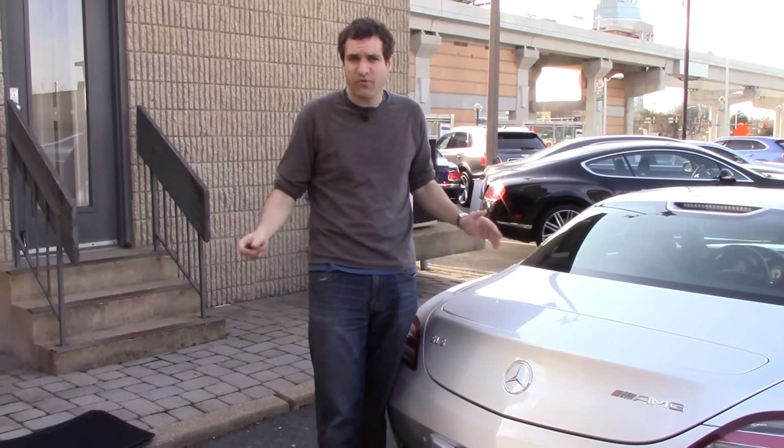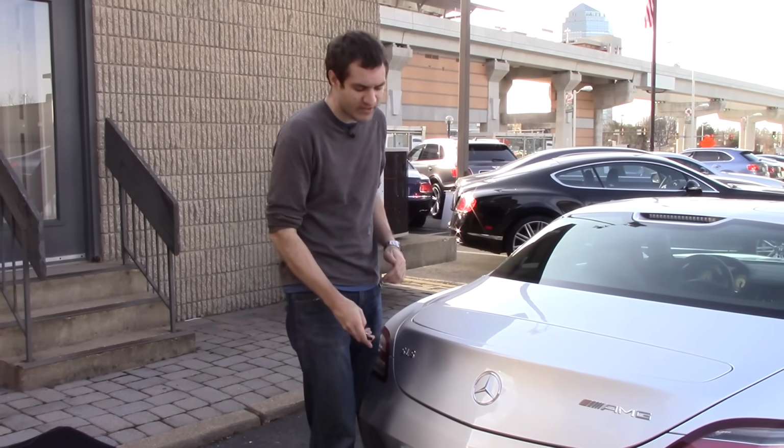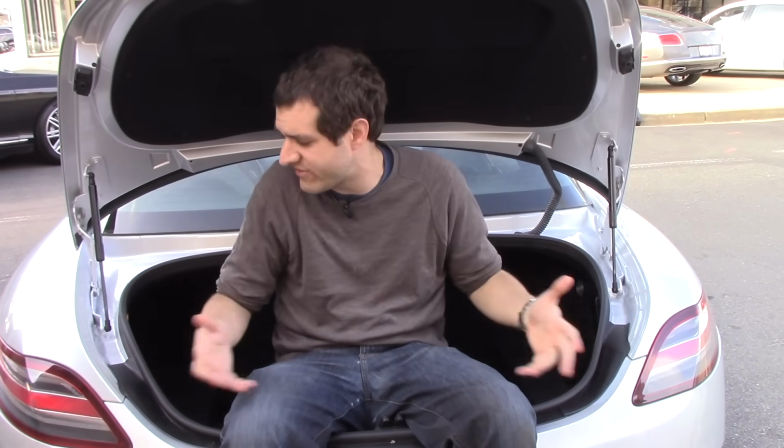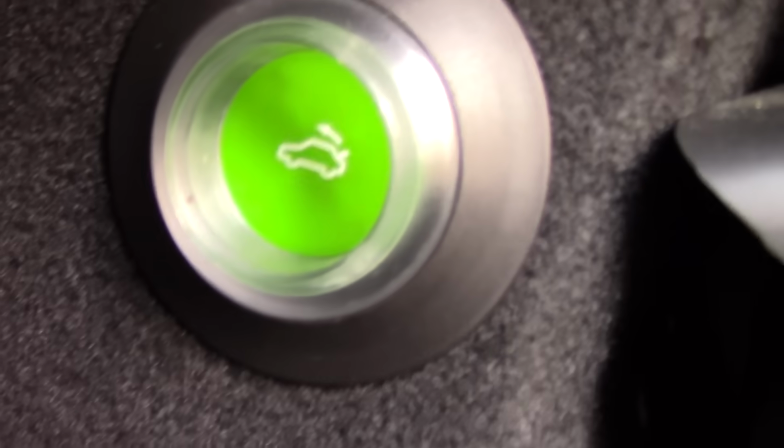Now in back, the trunk of the SLS is actually surprisingly large for an exotic car, but the strange thing about it is it has all these weird contours I can't really explain. Now it's extremely unlikely that you'll get stuck in the trunk of the SLS, considering its size and the size of the opening, but just in case you do, there's a way out. That's federal law. All cars have a little handle that you pull in order to get out of the trunk, but the SLS does it a little bit differently. Instead of a little glow-in-the-dark handle, there's a button in the trunk that is pulsating at all times.